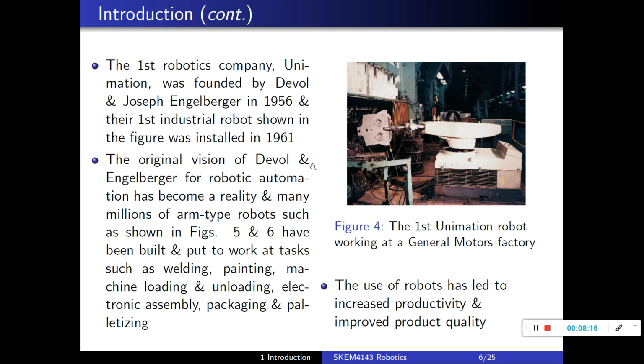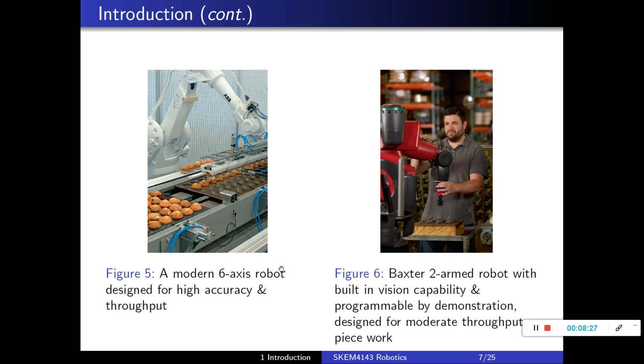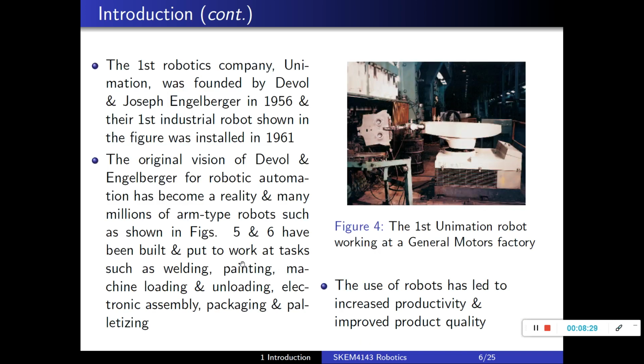The original vision of Devol and Engelberger for robotic automation has become a reality, and many millions of arm-type robots, such as shown in figures 5 and 6, these ones, have been built and put to work at tasks such as welding, painting, machine loading, unloading, electronic assembly, packaging, and palletizing. So these are some of the tasks that we use robotic arms for these days, and many other tasks.